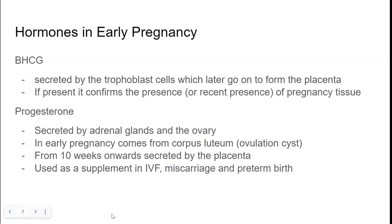So before we go on to talk about how we interpret hormones, I just wanted to make sure we're all on the same page about what these hormones are, and why we're looking at them. So a beta-HCG, as we've said, is human chorionic gonadotropin. It's secreted from the trophoblast cells, these very early cells from implantation, and they later go on to form the placenta. If you have a positive beta-HCG, it confirms the presence or the recent presence of pregnancy tissue. The reason I say recent presence is that even with a miscarriage where you've passed everything or had surgical management, it takes time for all of the beta-HCG to be excreted in the urine. There are rare tumours that do secrete beta-HCG, things like molar pregnancies and a couple of unusual developmental tumours, but they are rare, so I'm not covering those today.